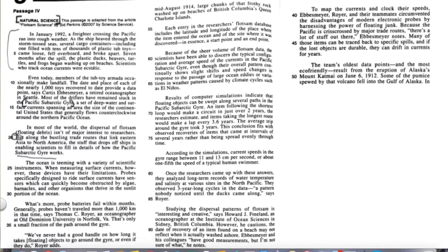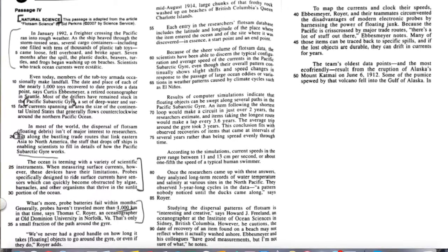So probes specifically designed to ride the surface currents have sensors which can quickly become obstructed by algae, barnacles, and other organisms. Okay. What's more, probe batteries fail within months. That's only a small fraction of the path around the gyre, so we see 1,000 kilometers. I think what they're saying here is we have probes. They're not that effective. Okay. We've never had a good handle on how long it takes to go around the gyre. Okay, we'll keep reading here.